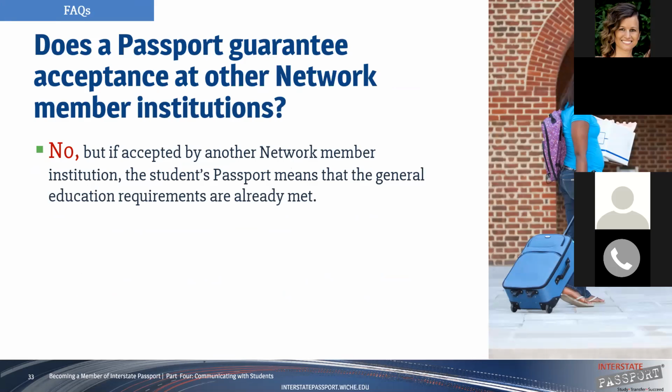Does a Passport guarantee acceptance at another network member institution? No, earning a Passport does not guarantee acceptance at another network member institution. However, it does mean that the student's general education requirements are met upon transfer.